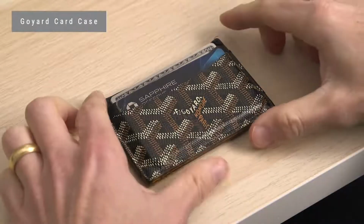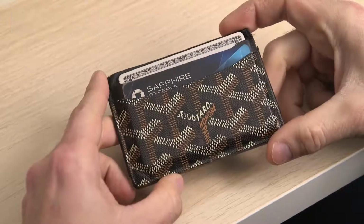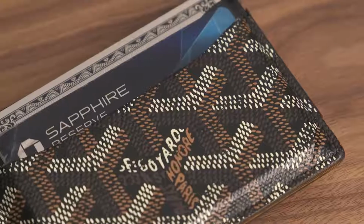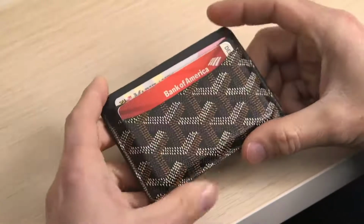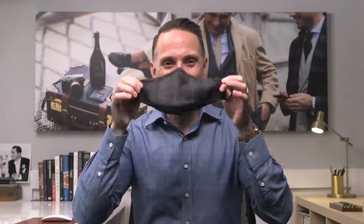Next is a holdover from last time, no need to upgrade here, and that is my Goyard card case. Little piece of luxury that I enjoy carrying around. Not a big wallet person, so I much prefer the slim profile of a card case like this.